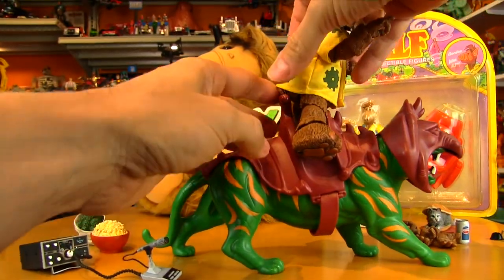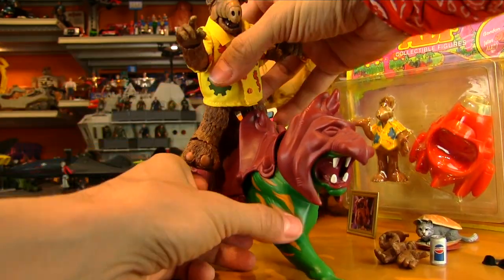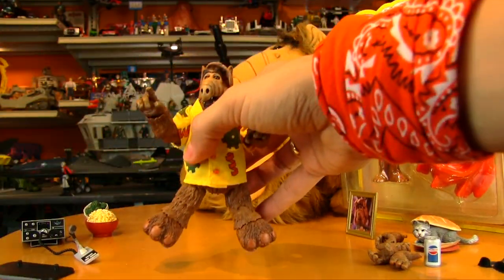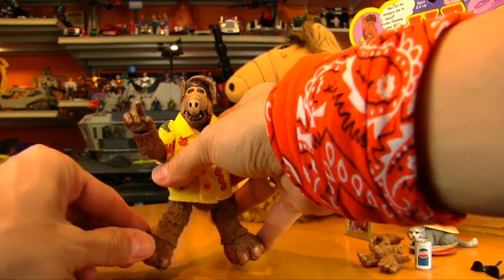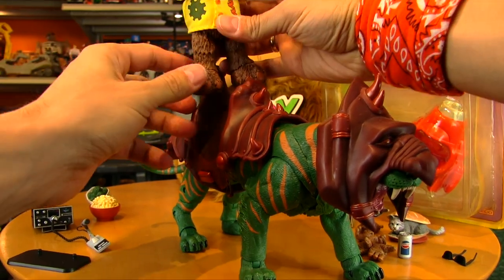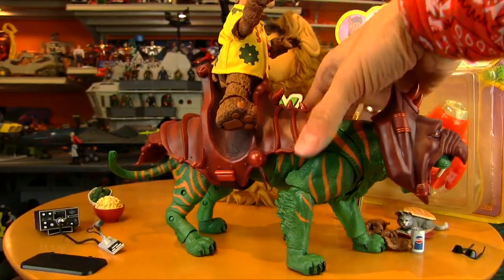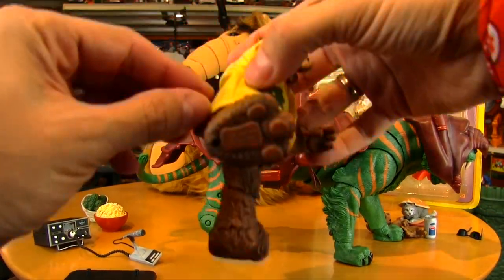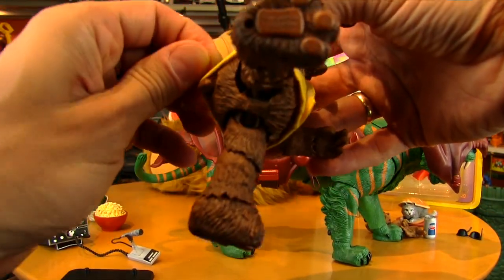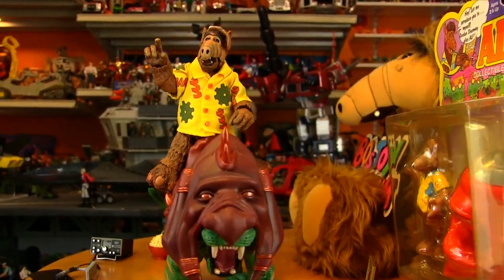This actually doesn't work at all because of his tail. It's getting in the way there. I wonder if the Classics version of Battle Cat would work better. This one is gargantuan. Still to this day, the best Battle Cat figure ever made, in my opinion. Look at that. Is that articulated? The tail? No, it's just hanging off there. Still kind of in his way as he's trying to ride Battle Cat.